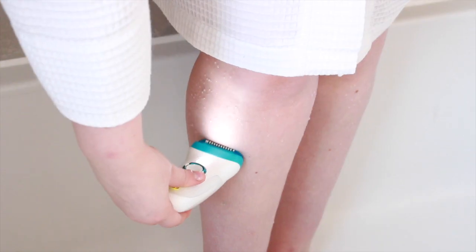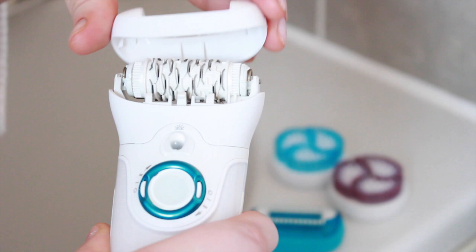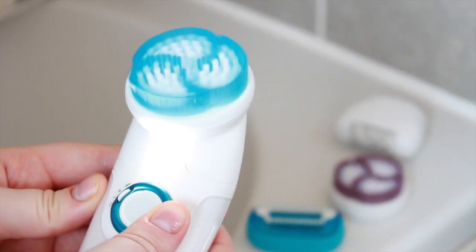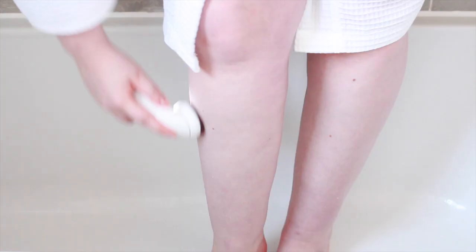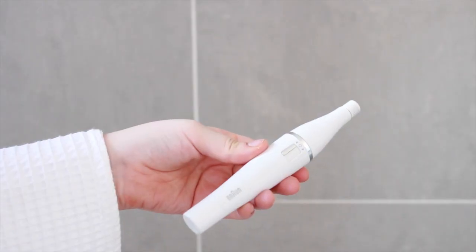But it also comes with a sensitive cap for those delicate areas you may want to de-hair. So it also has two exfoliation brushes, a sensitive one and a new deep exfoliation brush, which helps to reduce ingrown hairs and is 6 times more effective than manual exfoliation alone, which is fabulous. So now my legs are done, it is time for my face.